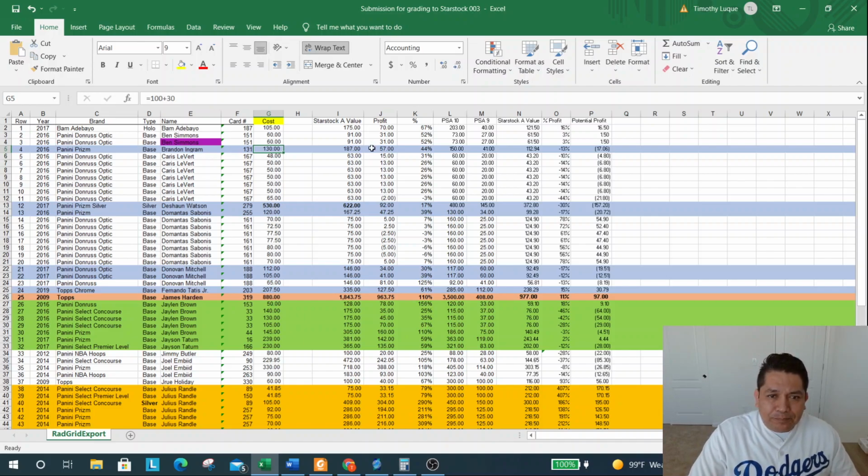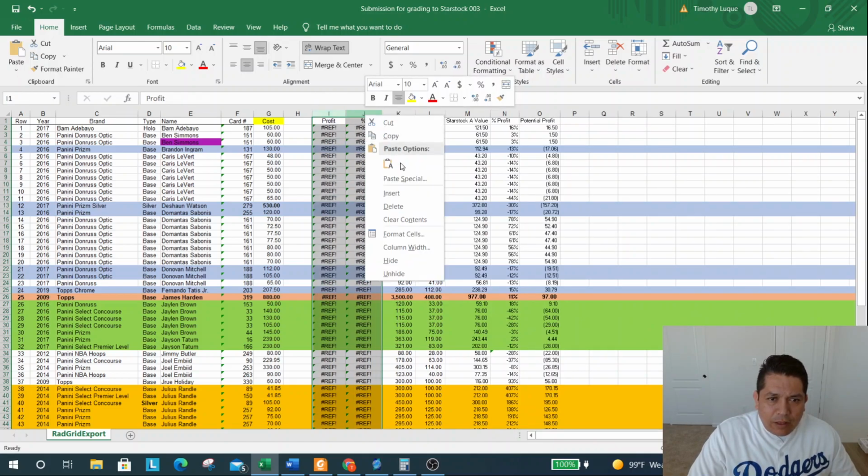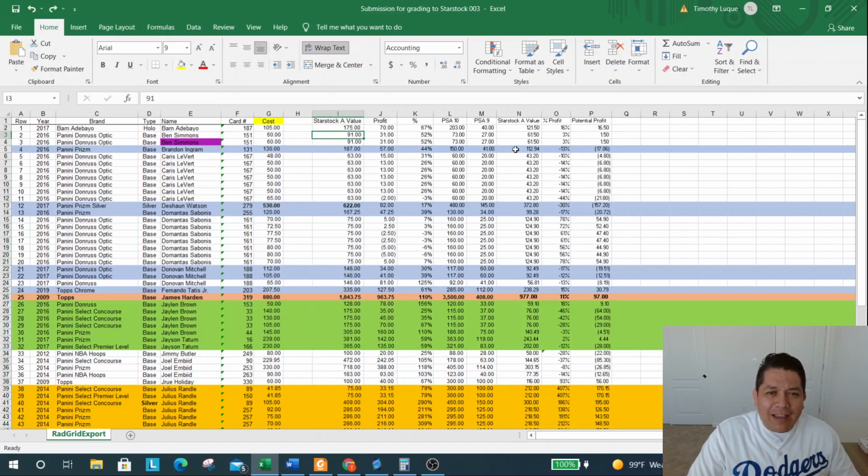As you can see, I'm going to maybe just delete this column. That was an old column, and these were old columns as well. Actually, you know what? I take that back. Let's bring that back. Overall, in total, I just want to show you that I actually calculated the Starstock value back in March, and I calculated the potential profit back in March.